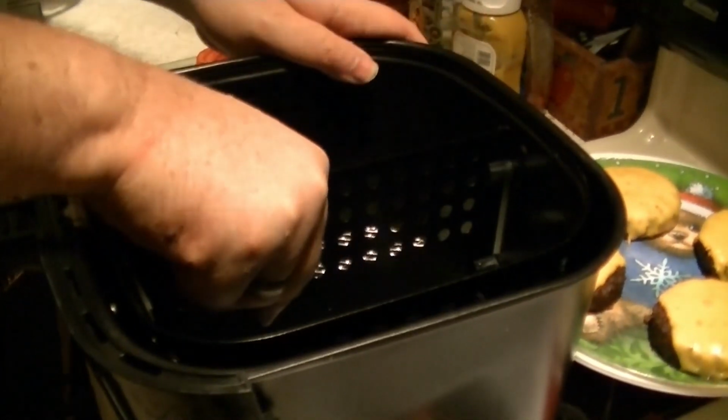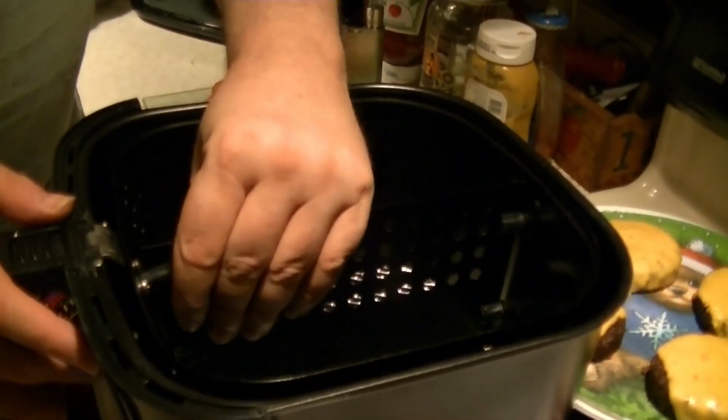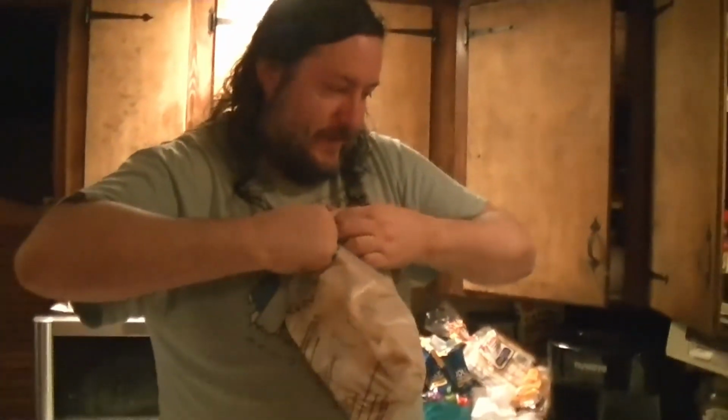There we go. Now to put the divider in, you've got to go between these two notches and between these two screws. And there's your divider. So, with the divider in place, you can put half onion rings, half French fries.